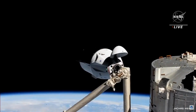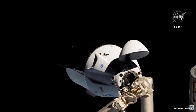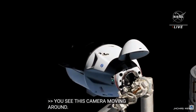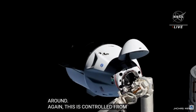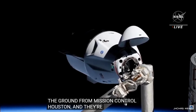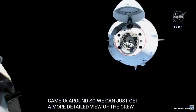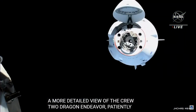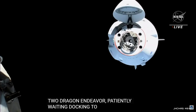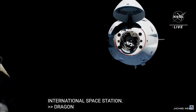You can see this camera moving around. Again, this is controlled from the ground from Mission Control Houston. And they're maneuvering this camera around so we can just get a more detailed view of the Crew 2 Dragon Endeavour patiently waiting, docking to the International Space Station. Dragon on its second flight, about to dock to the forward end of the International Space Station for the second time. And Station and Endeavour on the big loop.